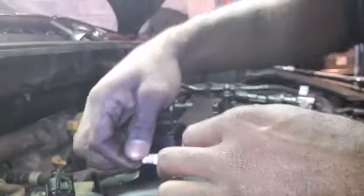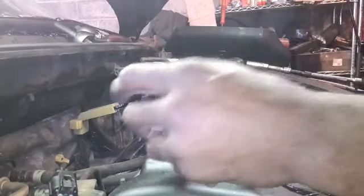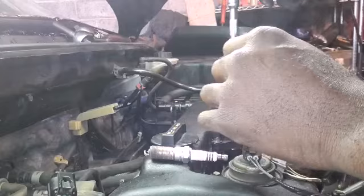Pull the... This is the bad one. It's not that severely blown. So I know the head gasket's not that bad because it runs perfectly fine when you're driving it.